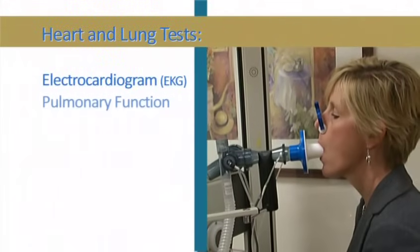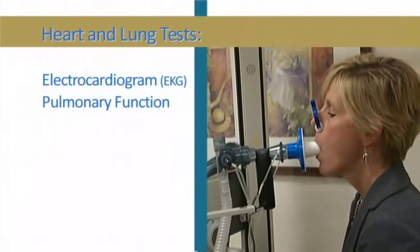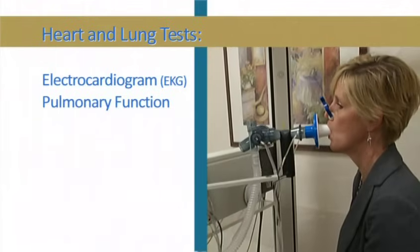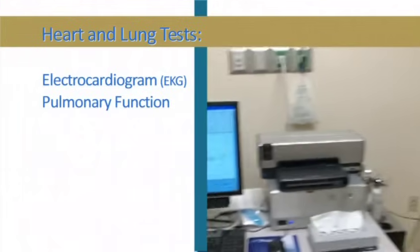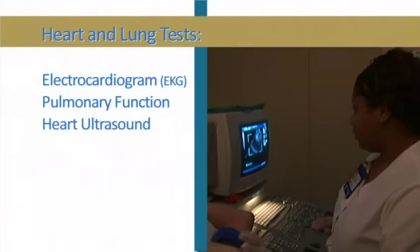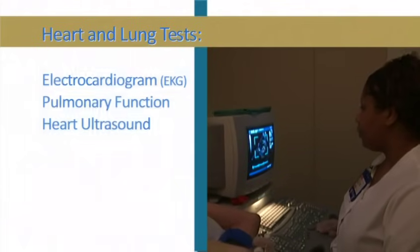A pulmonary function test measures the amount of air that you breathe in and how much oxygen gets into your bloodstream. You usually don't eat or smoke for 4 to 6 hours before the test. Also, a heart ultrasound may be performed.